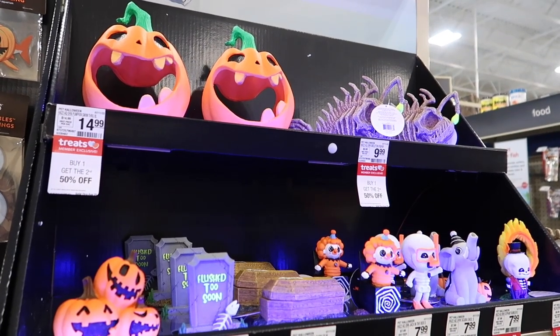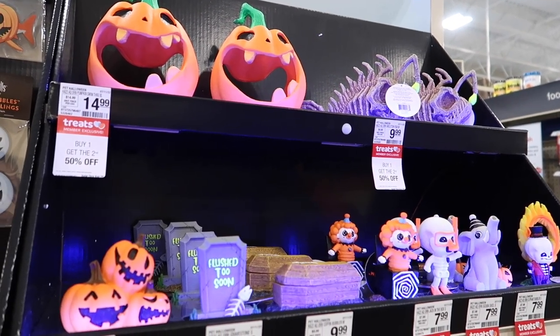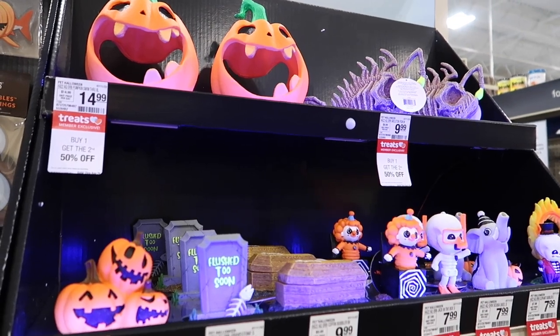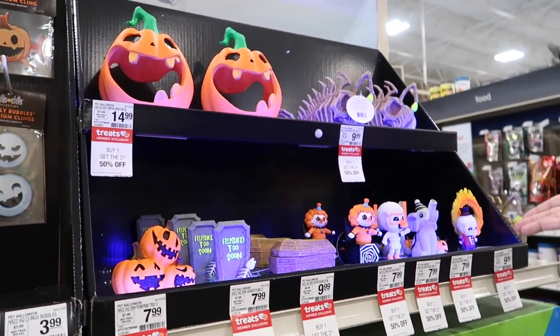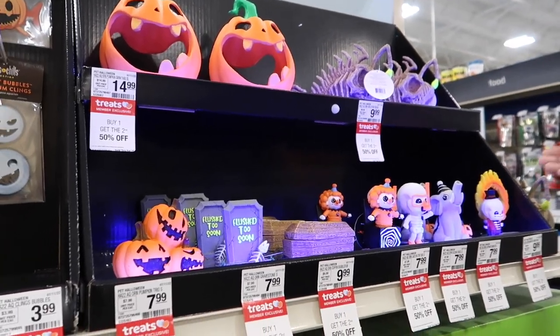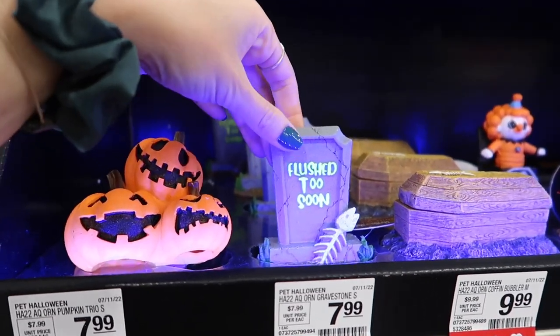Okay, can you guess where we are now? We're inside a PetSmart, and look at this. They have some really adorable Halloween decos for your fish tanks. I would like to put this anywhere, right? On a table. These are black light reactive. Super cool. Flushed too soon.